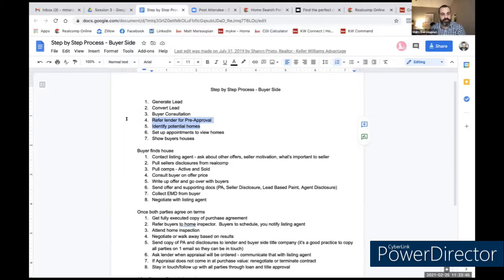This is the next steps, right? You always want to make sure that you reiterate what the next steps are. The next steps for me is I'm going to put you in touch with the lender. It's important, just like I don't like just giving out my business card, I don't want to just give them the name of a lender. I'm actually going to send an email.